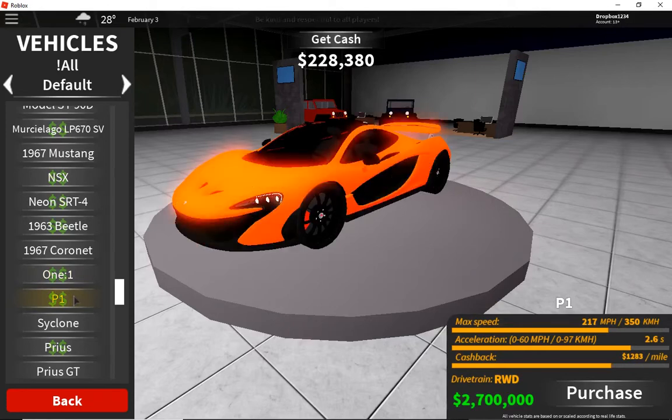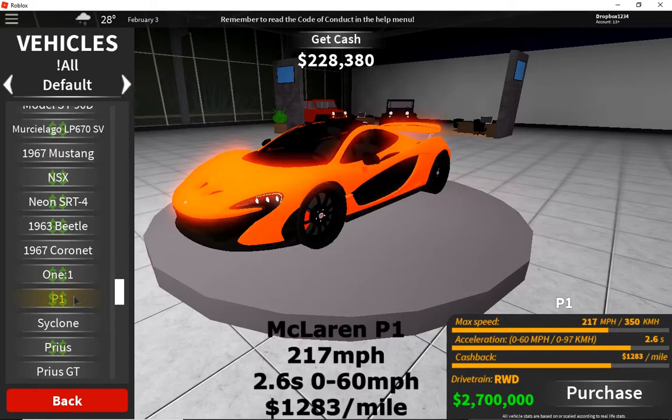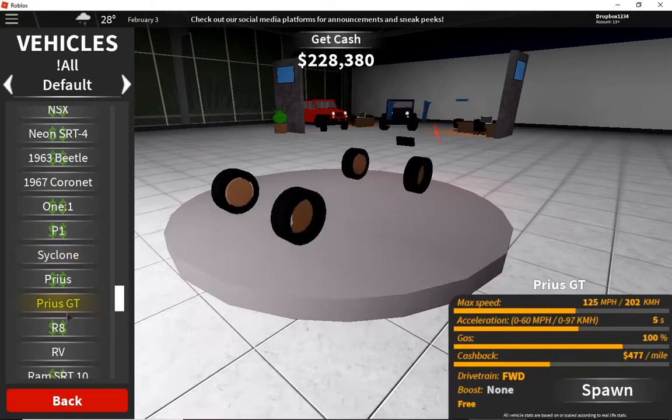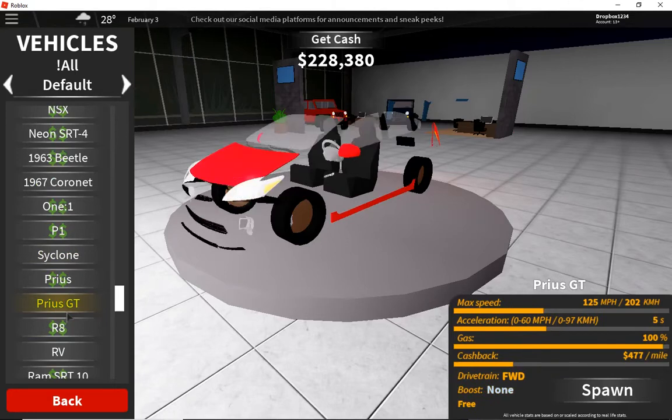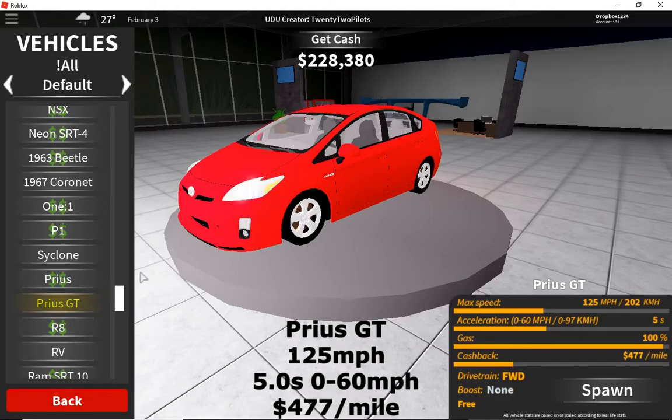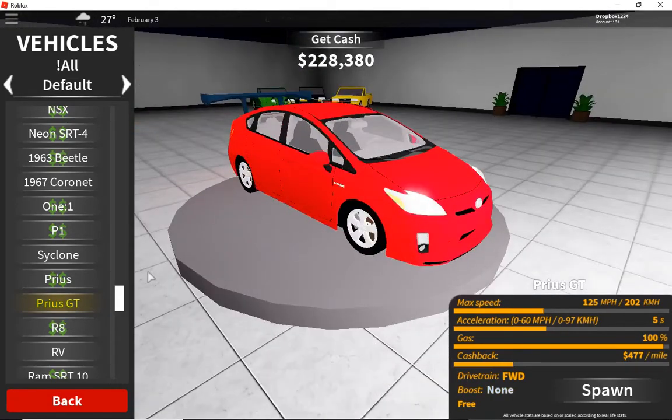We have the McLaren P1, 217 miles per hour, 2.6 seconds off the dotted line, 1,283 a mile. Apparently this is a supercar now. We got the Prius GT. Alright, time to roll some music. Look around this sexy beast.